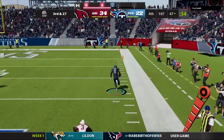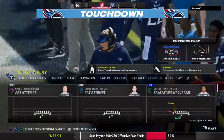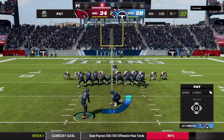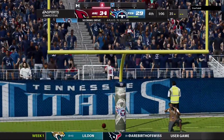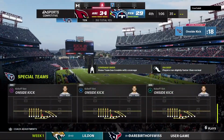It's complete to Brown, right side. Touchdown, Titans. A.J. Brown, 47 yards. And the Titans have made it a one-score game again here in the 4th. Point after by Lambeau, up and good. And now things get a bit more interesting here in this 4th quarter.